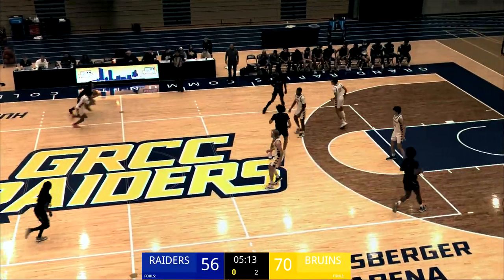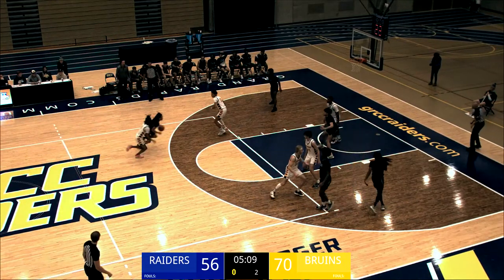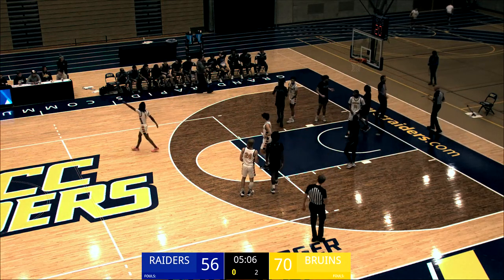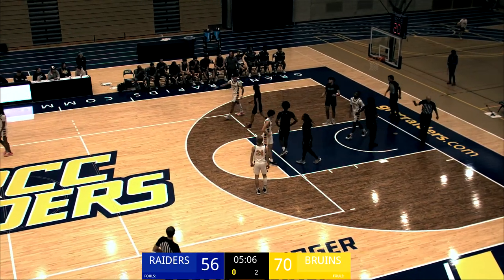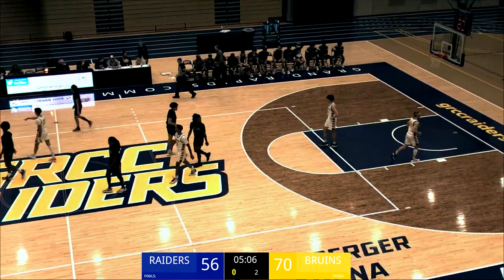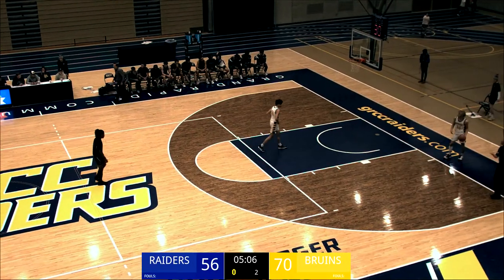See what Bruins do here, see if they try to run a little clock down. And it gets swatted from behind. It'll be the Bruins. Oh no, they got reversed. Good job by the officials communicating, so it's the Raider ball. It must have got swatted from behind and went off a Bruin.